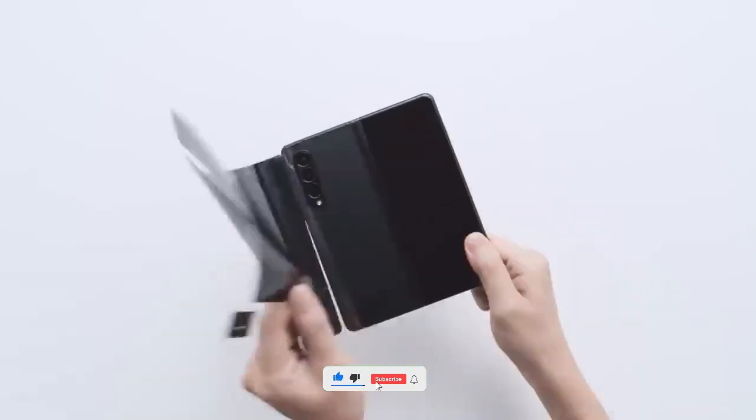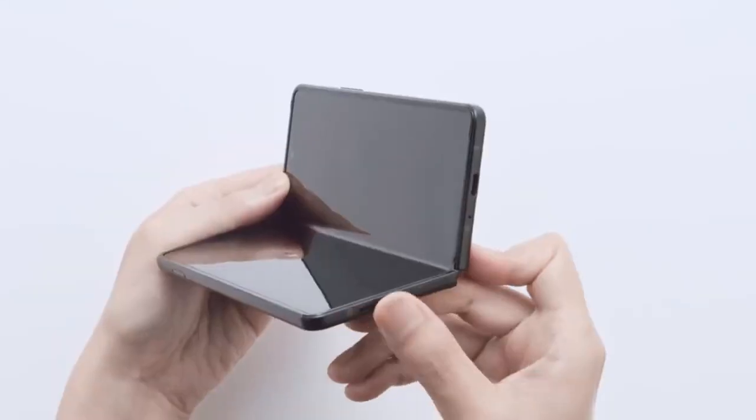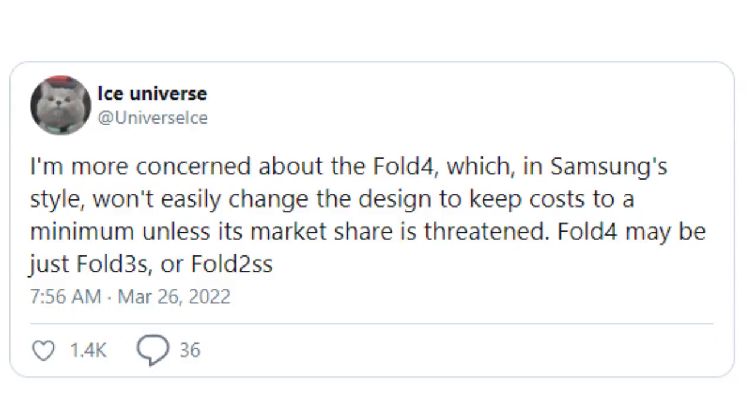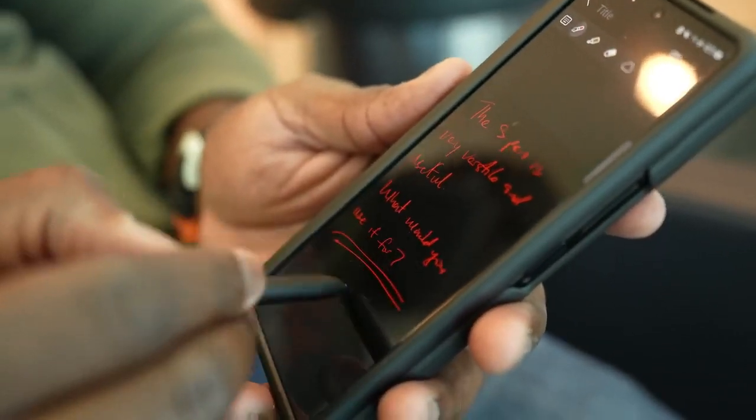Let's talk about the display of Fold 4. Samsung is not going to change the inner or outer display this time. And there is one big reason, which is reducing the cost of the Galaxy Fold 4. If that is the reason, then the Fold 4 is comparatively cheaper than its predecessor, the Fold 3. But this is not appealing at all.